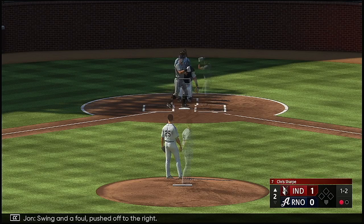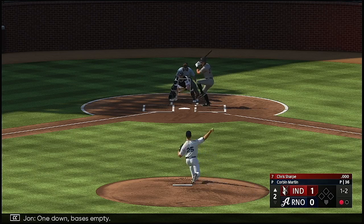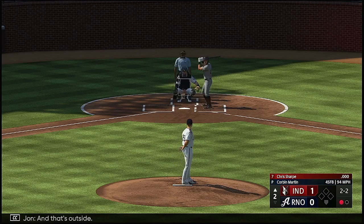Swing and a foul, pushed off to the right. One down, base is empty. Yep, and that's outside.